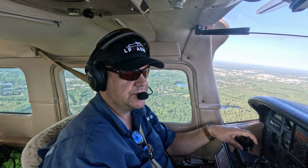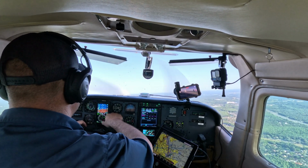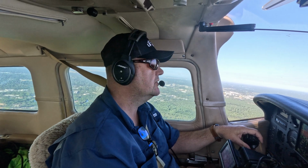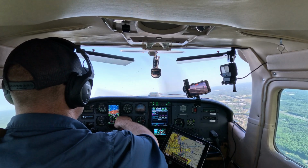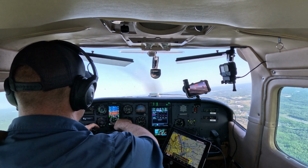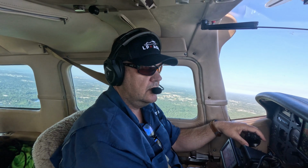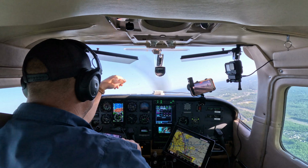Tampa departure, Centurion 604 November. 48 November, approach. Yes, sir. I'm a 210 slant golf off of Executive, about 5 miles to the north. Want to know if I can pick up my IFR to Mobile. 48 November, yes, you can. Fly heading 360 and squawk 6047. 6047, up to 360 for 604 November, thanks.